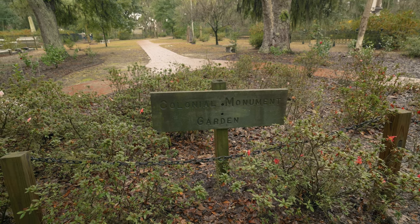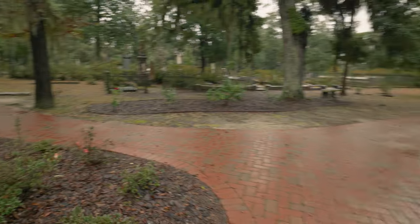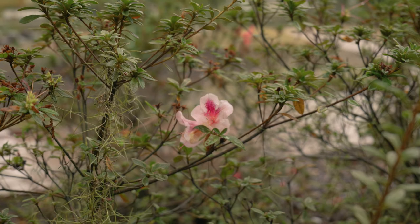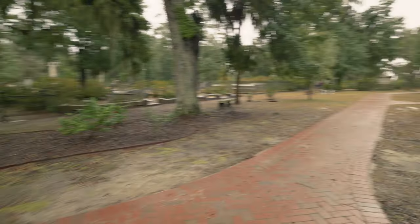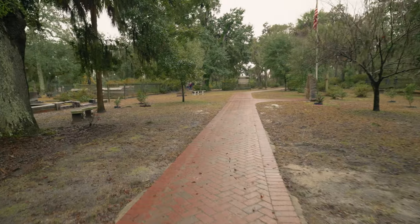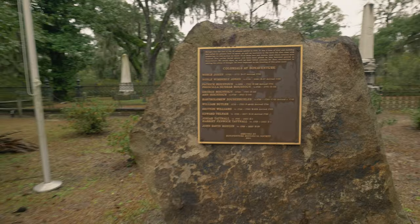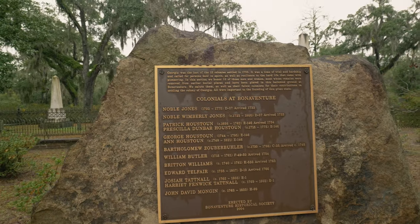Okay, so technically, this is where the walking tour is supposed to start. We did not do it correctly. If you're doing this in the future, it starts at this colonial garden walkway, and we're supposed to go down through this little green area. I guess it's just like a garden area, and look for a large rock. But here's a rock. So this tells you a few key areas.